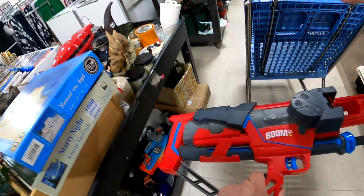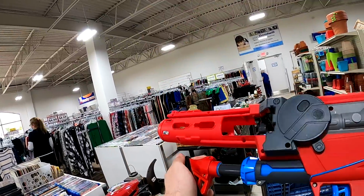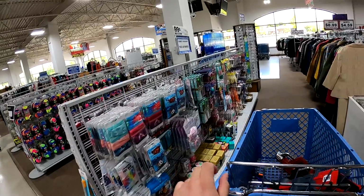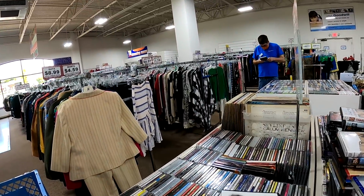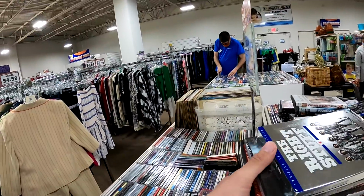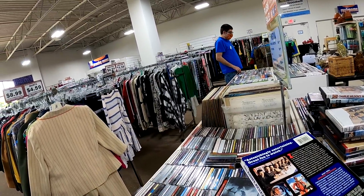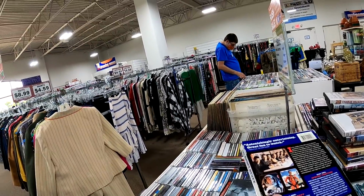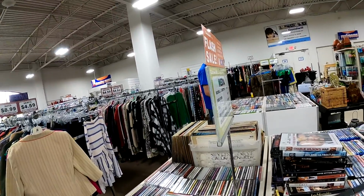I saw these various Nerf guns and stuff, like this Boomco. The specific ones all got put back. They weren't comping high enough. I did pull out my phone on those because they're big, and I don't want to buy big things that aren't worth much, especially, you know, the fact they take up space, hard to ship. So I do go ahead and look through the DVDs, and we're going to make some pretty solid finds here.